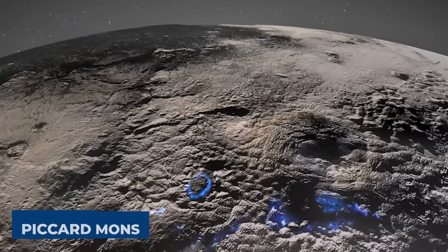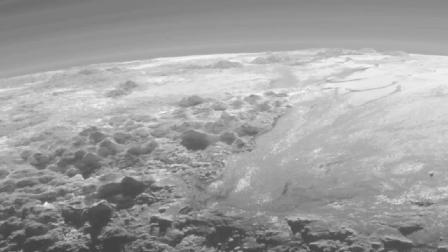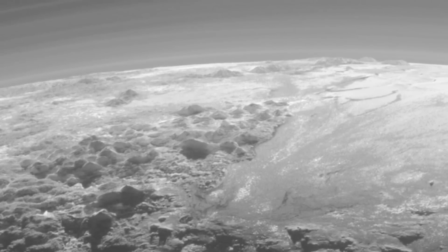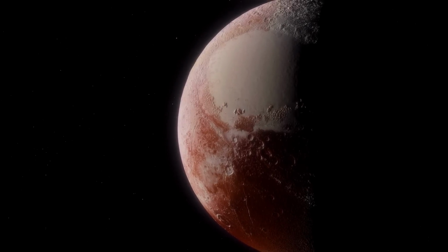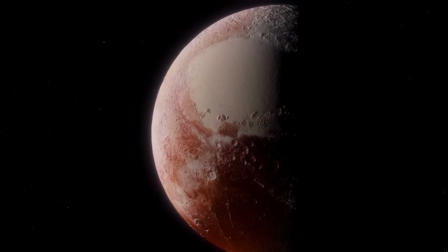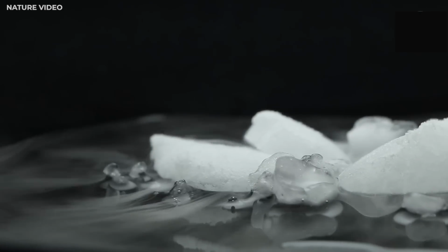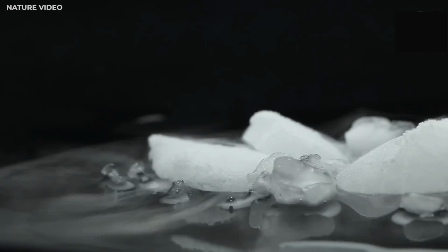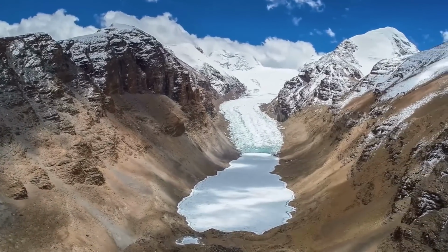Nearby, Picard Mons offers another example of Pluto's cryovolcanic activity. This towering structure reaches a height of 6 kilometers, 3.7 miles, making it one of the tallest features on Pluto's surface. Picard Mons shares similarities with Right Mons, including its dome-like shape and evidence of layered icy deposits. The proximity of these features to Sputnik Planitia suggests a shared source of subsurface material, possibly a liquid water or ammonia-rich reservoir beneath Pluto's crust.